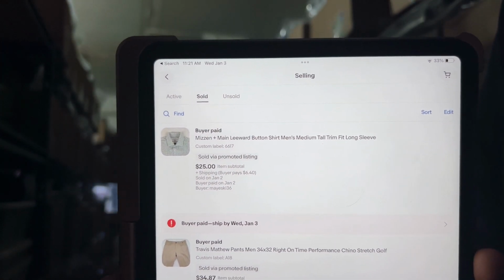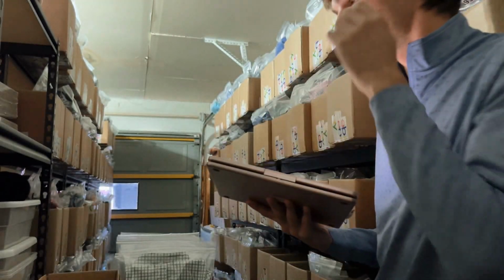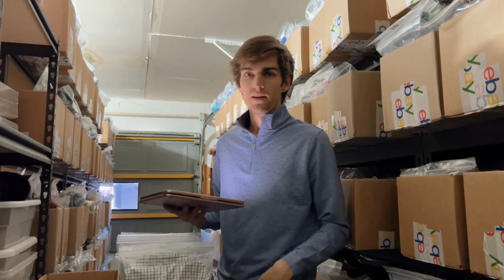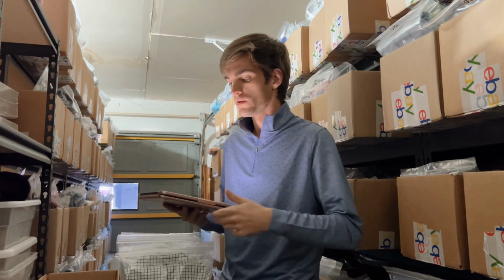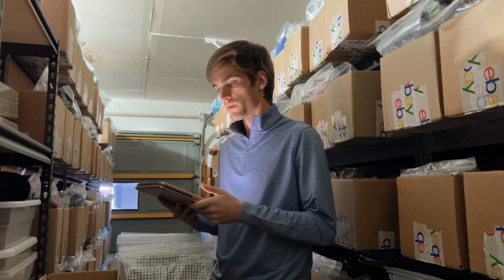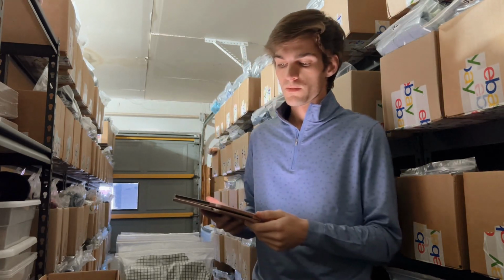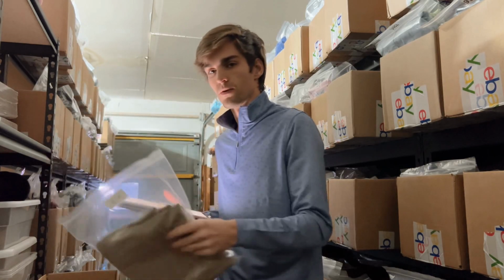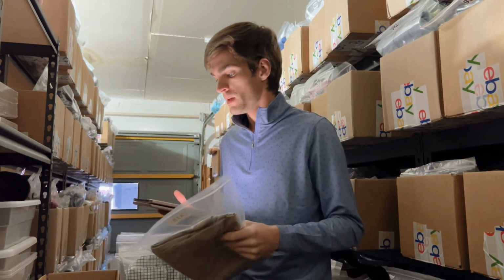This sold for 25 plus shipping. Took a little longer to sell, about 4 to 5 months, but that's probably just because we priced it too high and it took 5 months of it being reduced in price to finally get to the price point that is sellable. But we sell Mizzen and Main all the time, so not a big deal. Love that brand, love their quality of shirts. If you see it, pick it up.